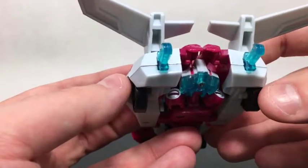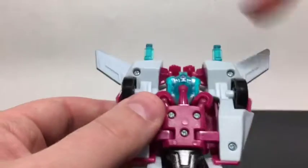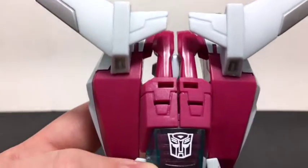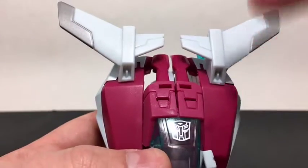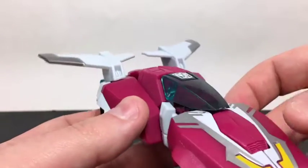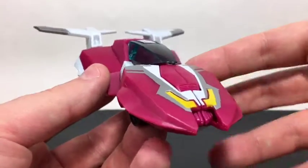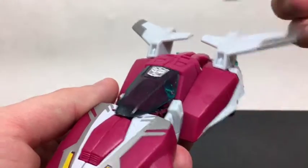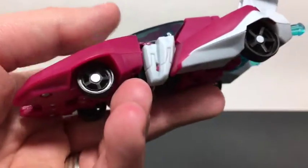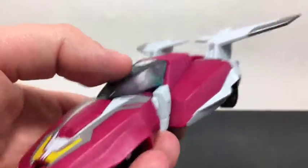Even from the back, it looks all right. A little bit weird with these bits sticking out. And yes, she does have that little peekaboo thing going, but honestly, it doesn't really bother me when you've got the wings on, because if you're looking at the car like this, or even like this, you don't really notice that. So, whatever. Yeah, it's a nice shaped car.